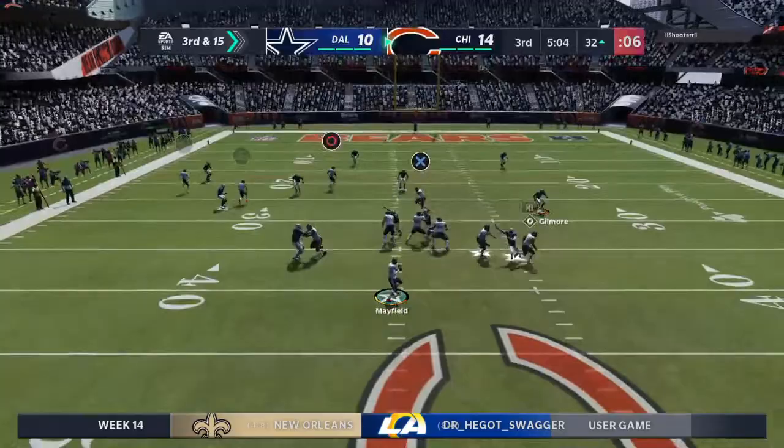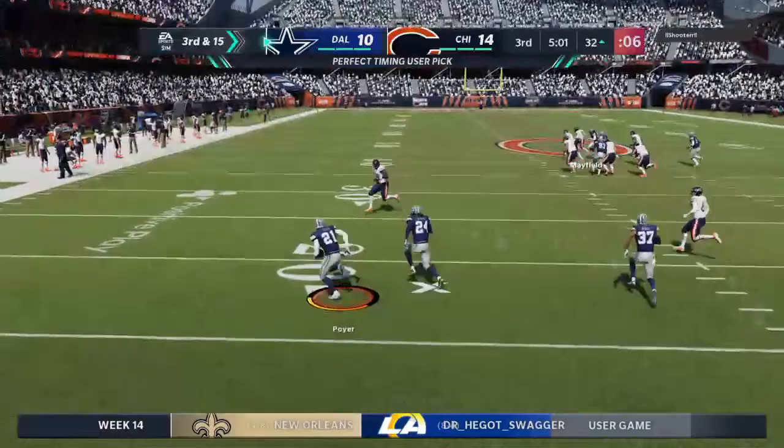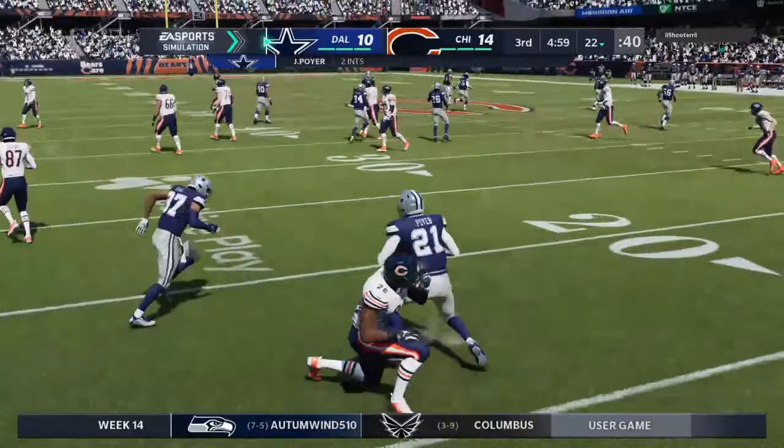And Mayfield again with the interception, his third. Picked off by Jordan Poyer. And this one will be brought back to the 22.